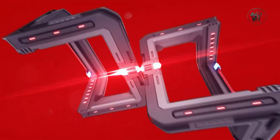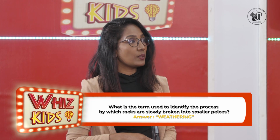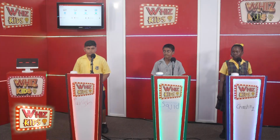Stay in science. What is the term used to identify the process by which rocks are slowly broken into smaller pieces? That's number 2. The process is called weathering. That is correct. Go ahead and select your next category, please.